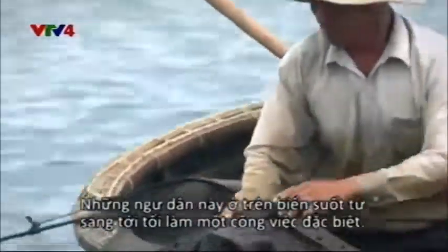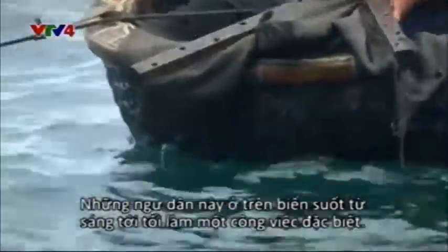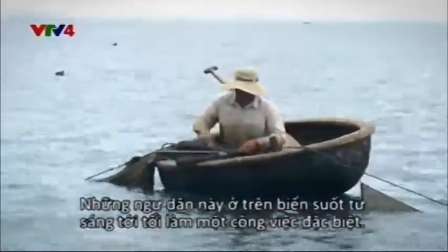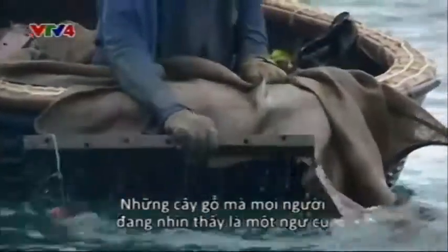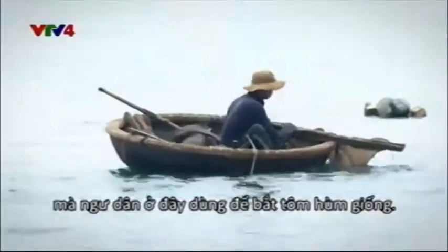As basket boat experts, these fishermen are floating at sea from dusk till dawn to do their special job. The poles that people can see on the surface of the water are a device used by locals to catch baby lobsters.